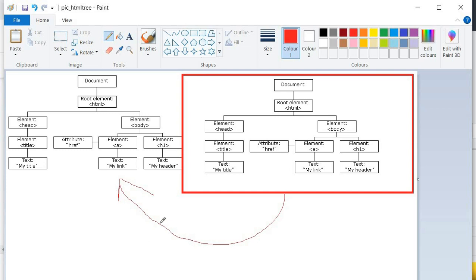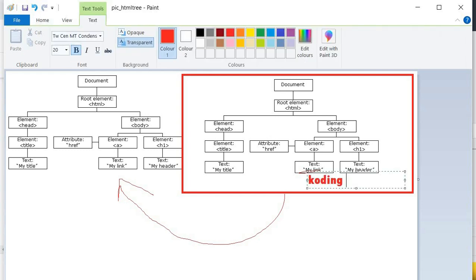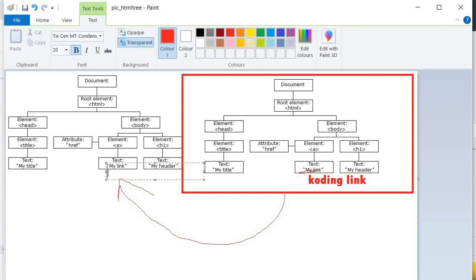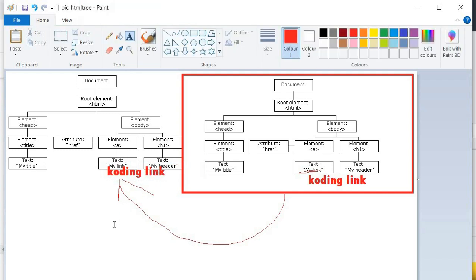That exact change. So for example, if over here we change this my link to say coding link, we're changing that text. What would happen is that it would go to the real DOM. Instead of re-rendering the entire thing, it would just come here specifically and edit that part, instead of re-rendering the entire thing.